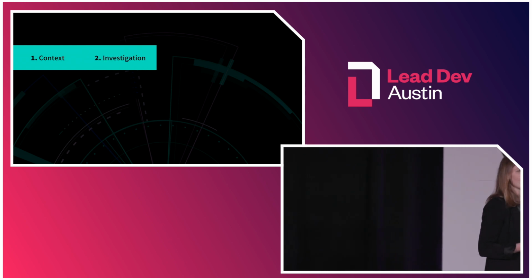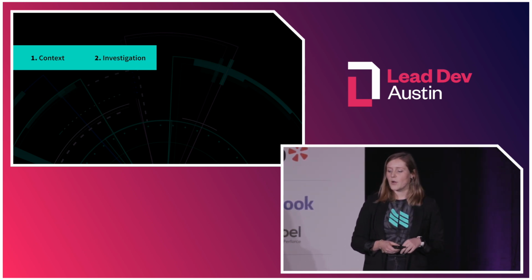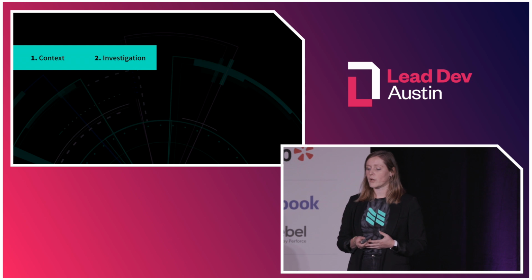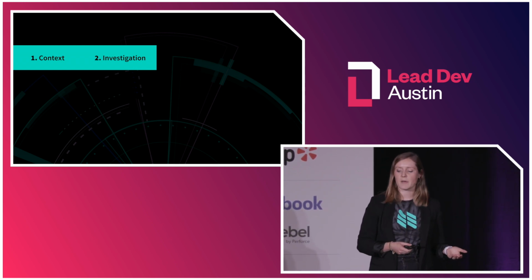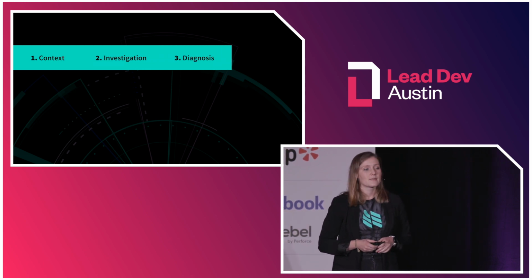Step two, investigation. Given this context, what other information did the engineer seek out? Where did they start digging? What was their hunch? Investigation usually involves walking through the code before the fix, looking at application logs or error tracebacks, following the journey that the engineer took that led them to step three, the diagnosis.